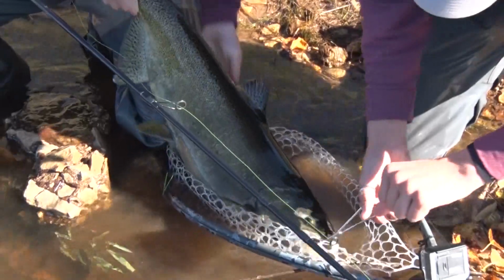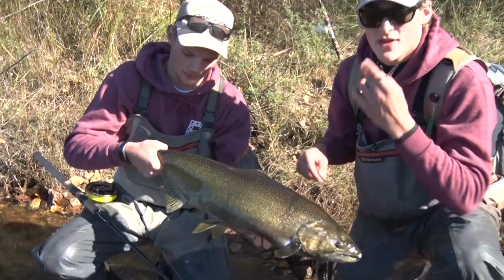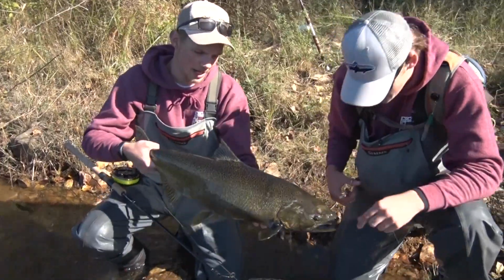He took that bait deep. Hatchery fish, no adipose fin. Just a big Manistique River king.